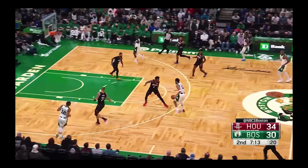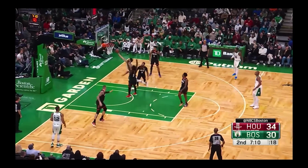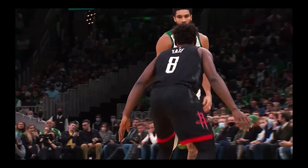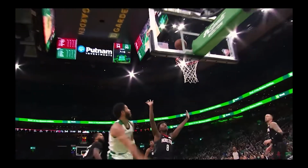Jayson Tatum is back. We see him here with the freeze the defender, spin move, and then use that length to get to the bucket, which is just amazing. And Tate is certainly not an incompetent defender by any means, so awesome move by Tatum to get the bucket there.